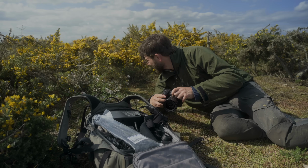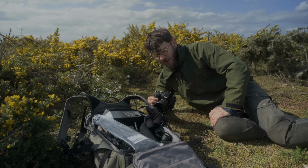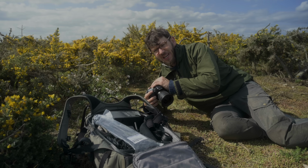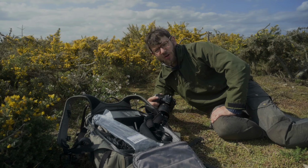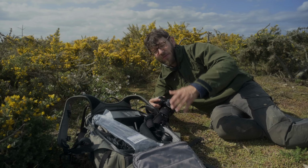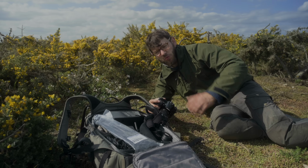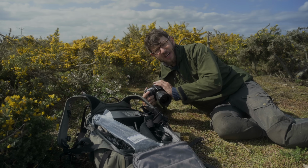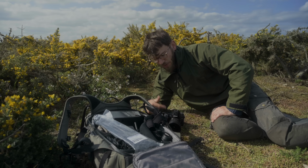For this camera trap, because it's going to be day and night photography, I'm going to be using the D7100, just because it allows me to set a minimum shutter speed. So I can have it on aperture priority for the daytime, but when the light drops at night, I'll still get a number of frames rather than just one long exposure frame. That's something that my D3000 series cameras can't do, so that's why I'll be using this.